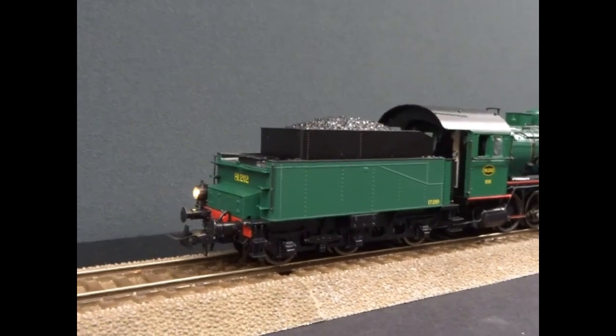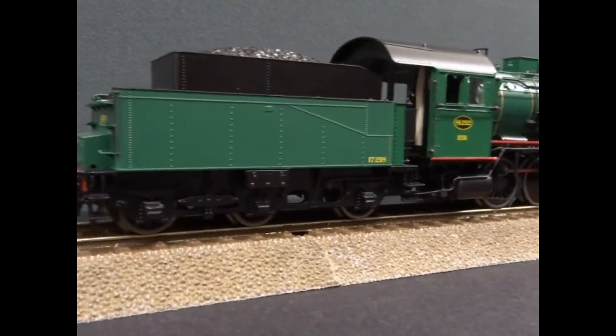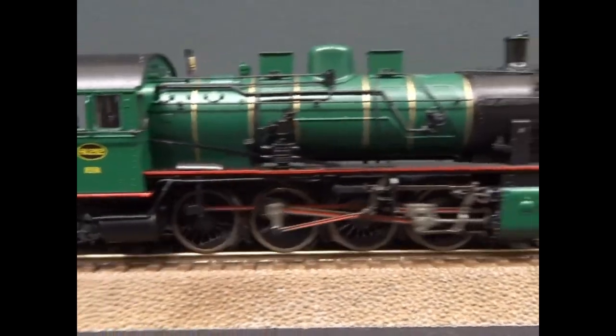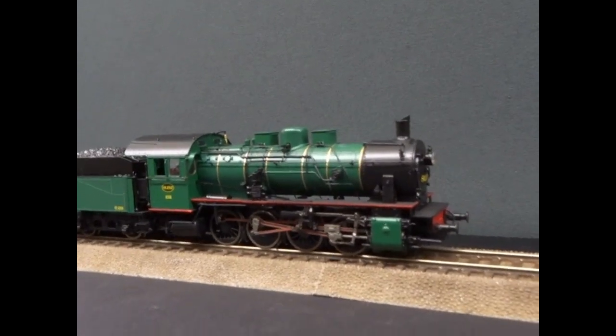Turn the sound off, just have a look at the mechanism. Nice and smooth. And there we are.